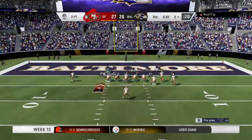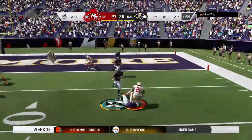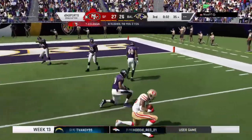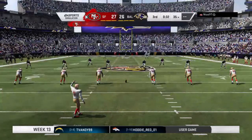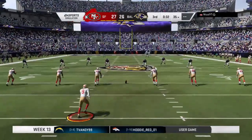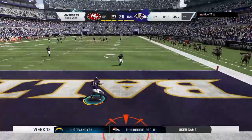Watch the twist. They'll try and run it in with Coleman. And this time he'll be stopped short of the goal line. He might have been out of gas after the long run. In any event, the try for 2 fails. After the touchdown, it's Robbie Gould now to kick it away.